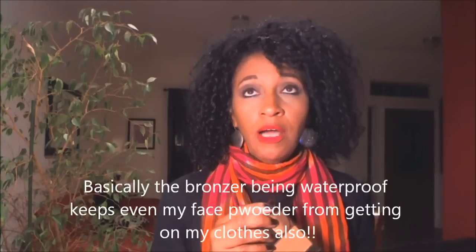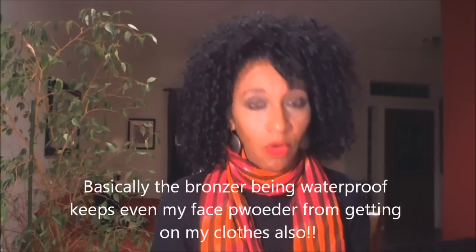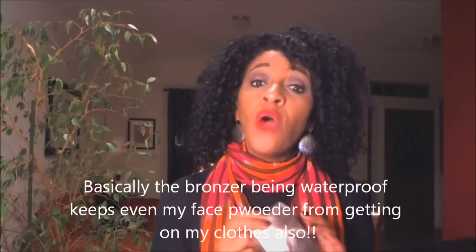I'm making this harder than what it is. But anyway, I put the bronzer on, and the bronzer makes my powder now waterproof, because this is a waterproof bronzer. So again, I have double protection to keep makeup from getting on my collar and my scarves.